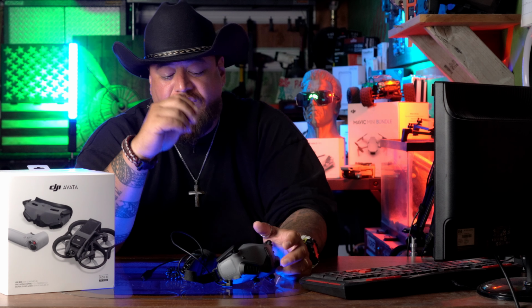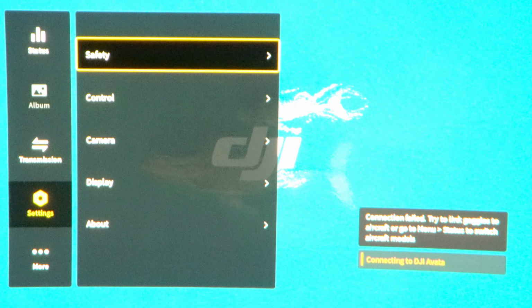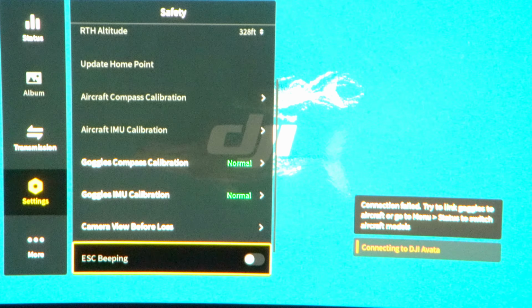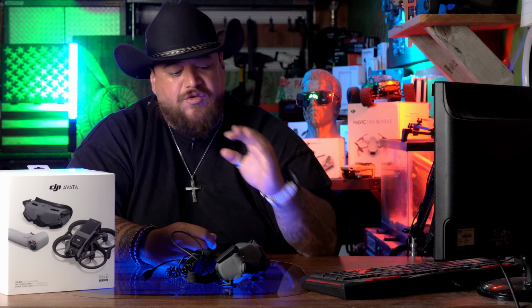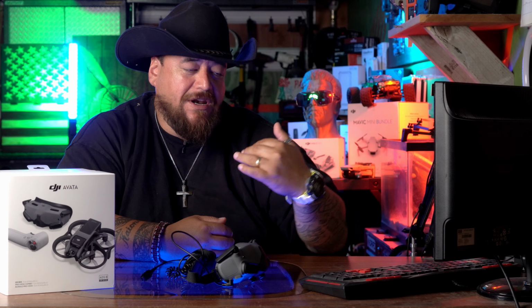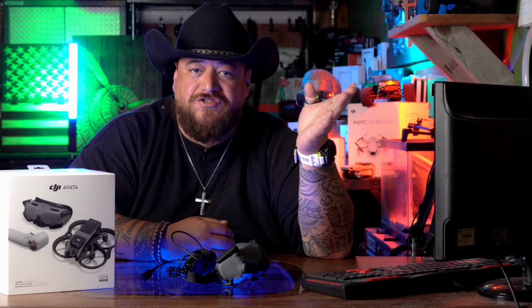In order to get this footage, you need to go into your settings under safety, scroll down, and underneath the calibrations, you will find camera view before loss. Clicking on that will show you exactly what happened 10 seconds prior to your crash. That was great. It was awesome. It was like, oh my God, I actually got the footage. So it doesn't look like I'm feeding off of robhk's video describing the very same situation.